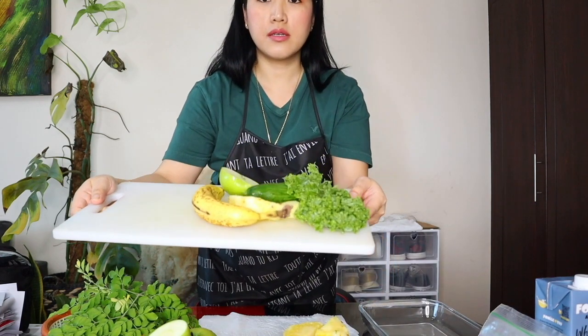So first of all, for my green smoothies, I always come up with half an apple, half green apple, and then half cucumber. So half cucumber, and I also prepared a bit of ginger, and then half slice of pineapple and 1 banana, leaf of kale. So these are the ingredients of my one portion of smoothies.